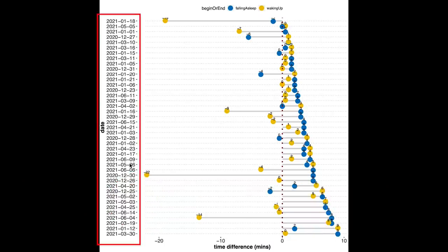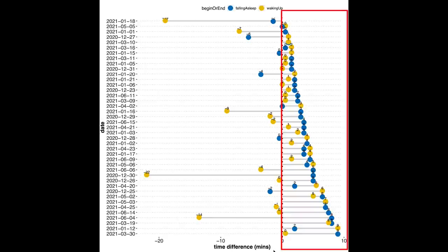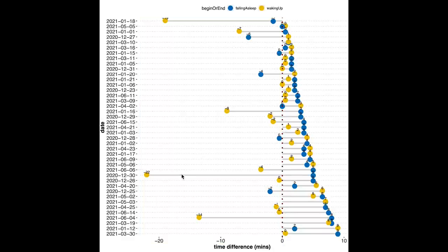On the vertical axis, we have the dates of the nights that I tested the strap. And along the horizontal axis is the time difference between the Whoop strap and the EEG device for waking up in yellow and for falling asleep in blue. So a positive number means it detected me as waking up or falling asleep later than I did in reality. And a negative number means that the Whoop strap detected me as waking up or falling asleep earlier than I actually did. As you can see, the largest difference is 22 minutes, where it detected me waking up too early.